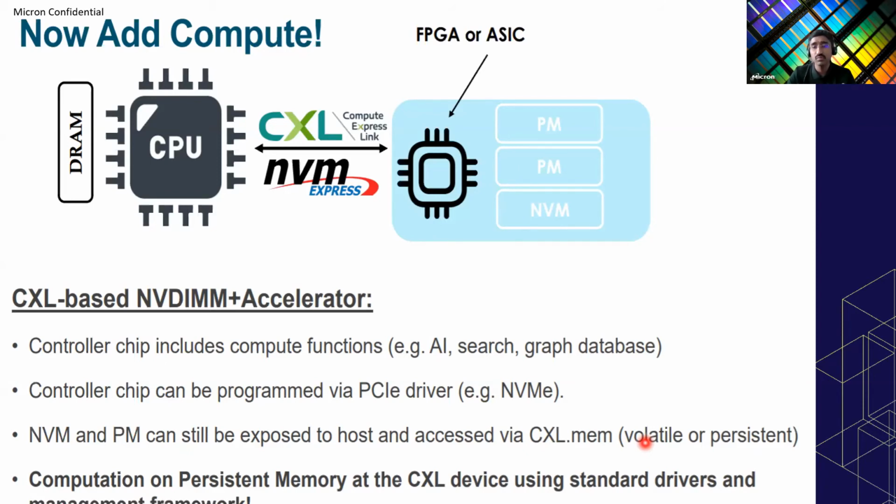So the memory expansion model is used to scale your memory, and you can attach a compute to it in order to have analytical data working closer to your memory. It also makes your memory persistent. If you have a persistent memory, like 3D XPoint, you will have a huge memory attached to your CXL.mem, terabytes of memory, with huge capacity. And it is load store memory.